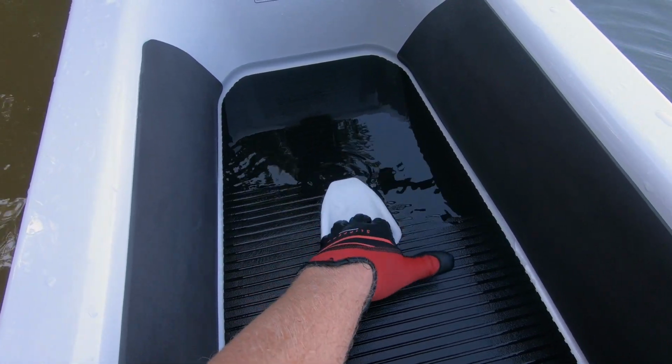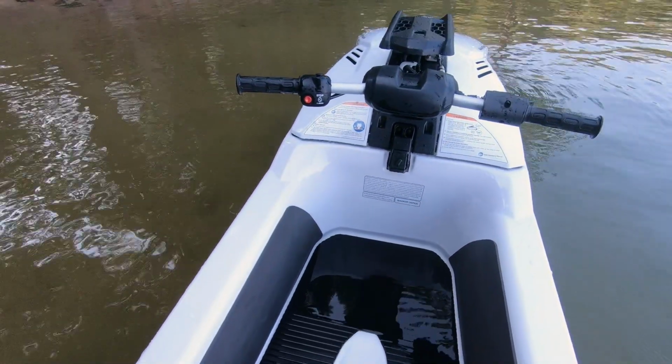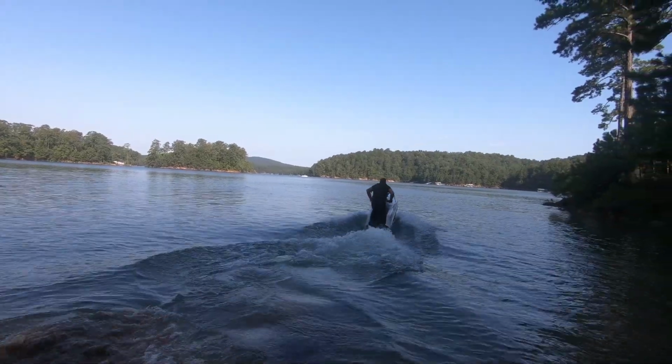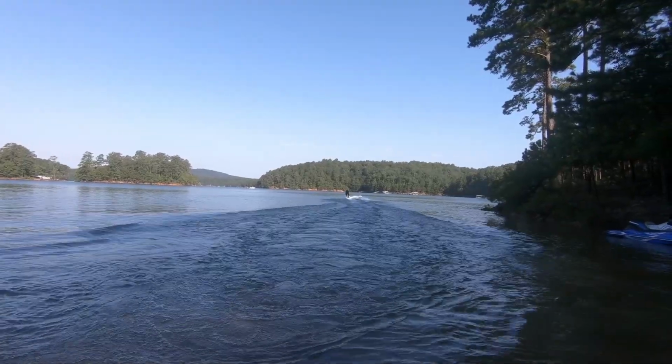Instead, we found that the best method for reboarding was placing our hands on the gunnels directly under our shoulders and pressing the SuperJet down far enough so that we could tuck our knees into the tray. Then, with a quick blip of the throttle, we were back on our feet in seconds.